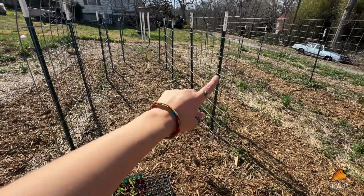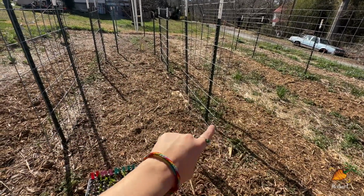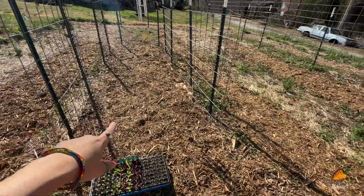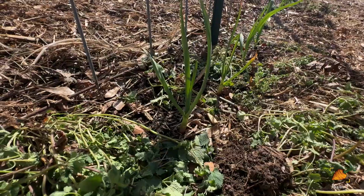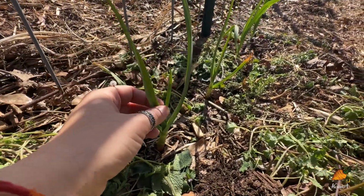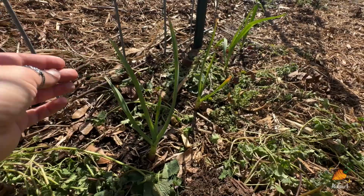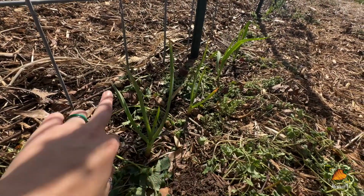Anyway, so on this trellis, actually on both of these trellises, when I planted potatoes, I also put peas on the inside of these trellises, although you'll notice there's still garlic and onions on the outside. These are looking really great overall. Brand new leaves coming up, and now that it's warming up during the day, they're getting more light, definitely starting to accelerate in their growth.